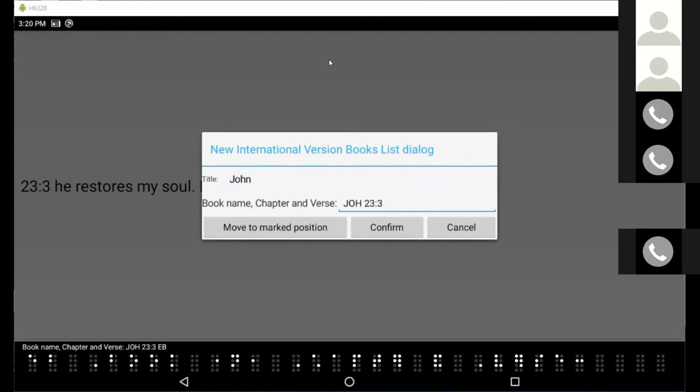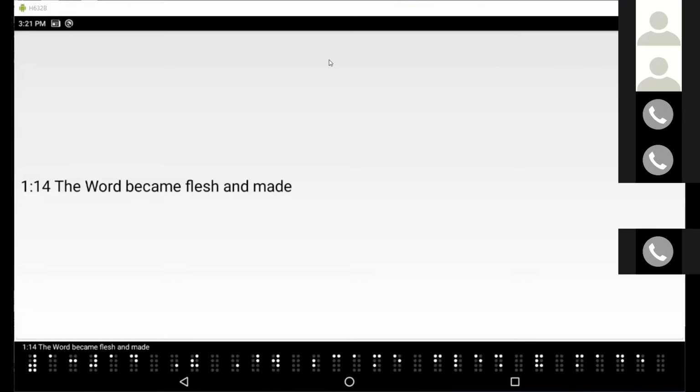And now I'm actually on, it says Job 23. Interesting, I'm going to route my cursor, J-O-H, 23:3. So it brought me to the book of John. In verse 23, and let's just say that I want to go to the first chapter. Let's say that I want to go to the 14th verse. 1:14, the word became flesh and made his dwelling among us.